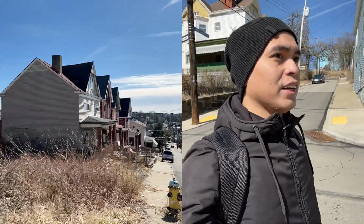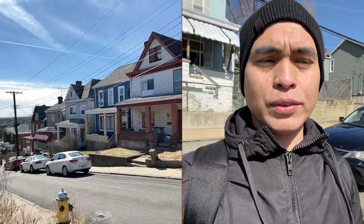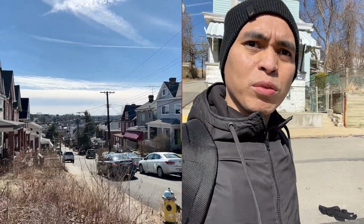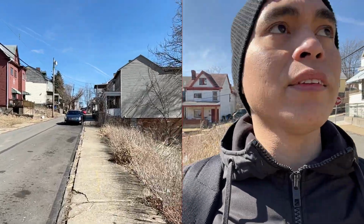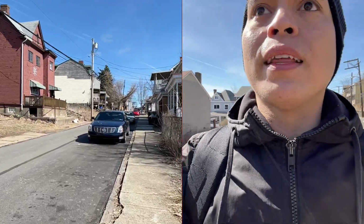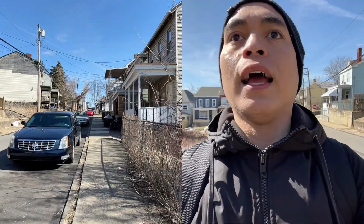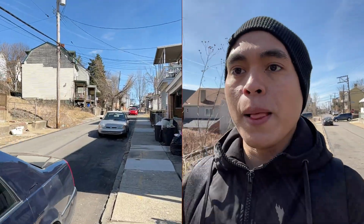So look at that. So beautiful here. Okay, I don't know if this one is Beechview or Mount Washington. I think this is still Mount Washington. Because I don't see any sign, but I believe Emerald View Park and Grand View Park are part of Mount Washington. But on this street, I don't know if it is Mount Washington or Beechview, you know.